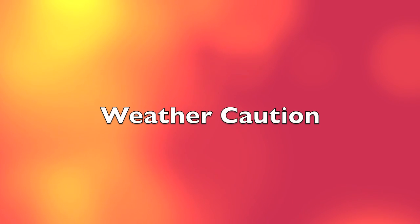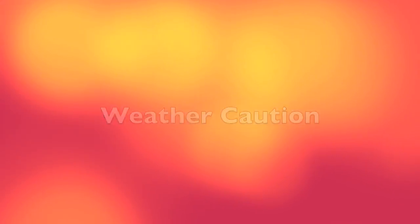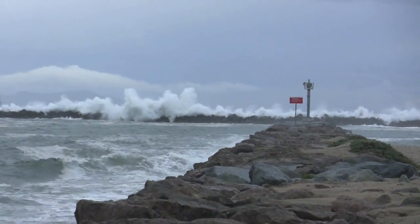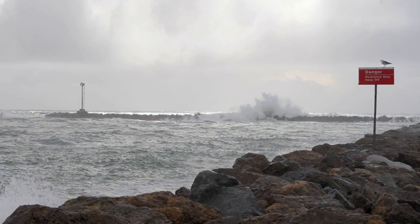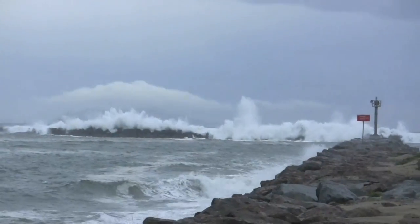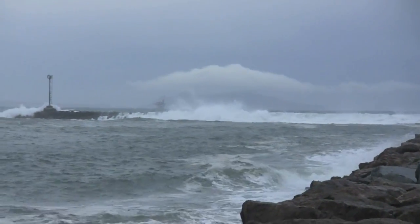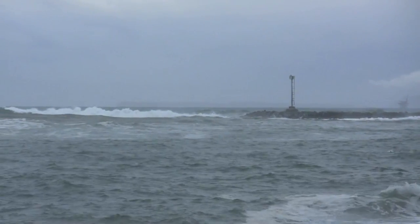Well, a quick cautionary note before I sign off. The weather isn't necessarily always bright and blue with zephyr-like winds. Particularly in the winter, we can get storms out of the south-southeast, which sends a surge rumbling into the channel, breaking water as far as you can see. Sometimes, as we'll see in this next frame or two, closing out the channel entirely with breaking water, just churning foam.